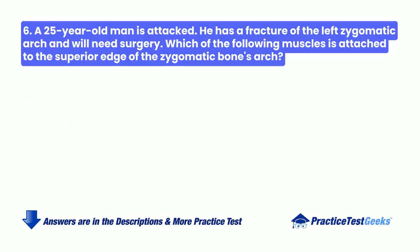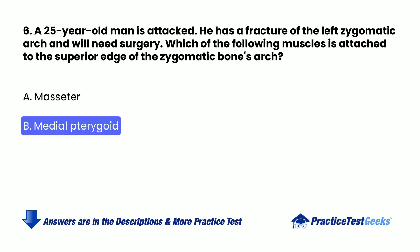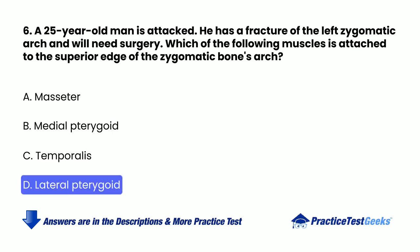A 25-year-old man is attacked. He has a fracture of the left zygomatic arch and will need surgery. Which of the following muscles is attached to the superior edge of the zygomatic bone's arch? A. Masseter. B. Medial pterygoid. C. Temporalis. D. Lateral pterygoid.